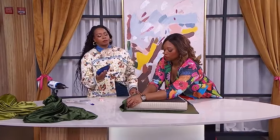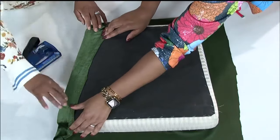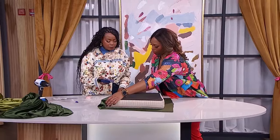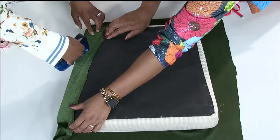And are we making it sort of taut? Yes, you want to pull it a bit. You want to pull it, and after we can cut the excess trim. And you're going to take a staple gun. A simple one that's used for upholstery is fine. And you're literally just going to staple in there.